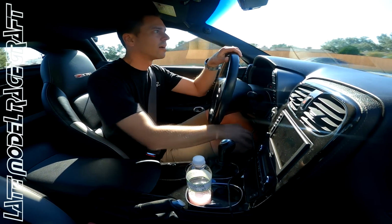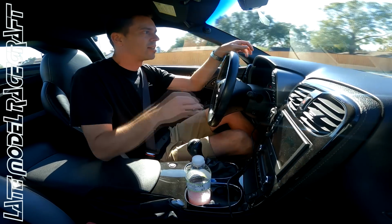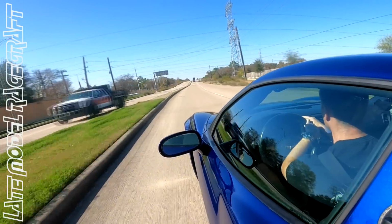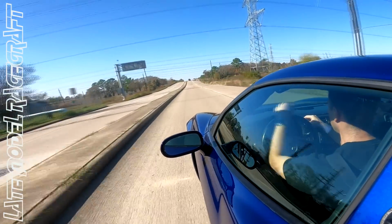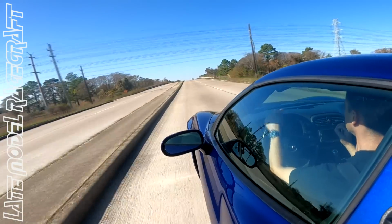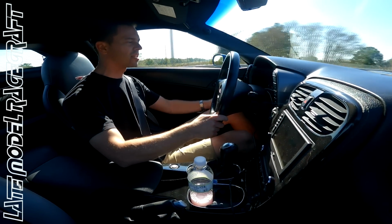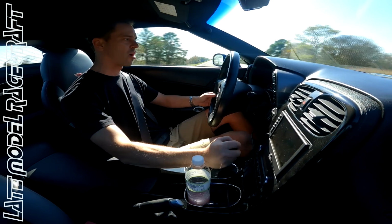Test driving Mike Rideau's 2007 C6 Z06. Only 25,000 miles on the odometer. Another super clean C6 Z06. This is our second one. We're finishing up this week with our 700 horsepower package.